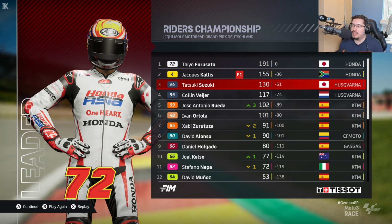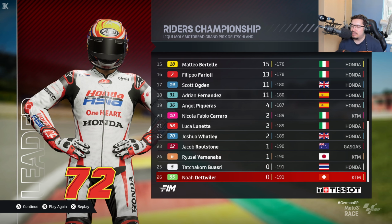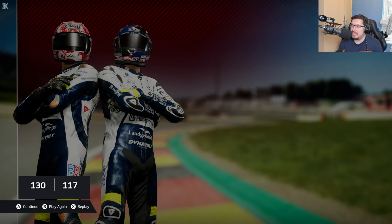And it's 25 points further back is Suzuki ahead of Via, with Raider a big winner. Well, he won the race, and he's up into the top 5 ahead of Ortoda. Double sting for the Spaniard. Then Zabi down a couple places, Alonso as well, Helgado in 9th ahead of Kelso, now he's ahead of Nepa. Still 24 riders scored points this season.